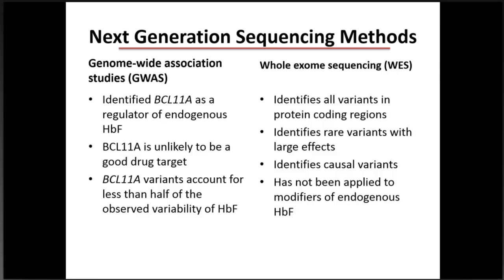In 2008, genome-wide association studies of baseline fetal hemoglobin as the phenotype were investigated and reported and found that BCL11A was a regulator of endogenous fetal hemoglobin. It was done with several thousand European patients and was then repeated in sickle cell patients. So people with variants in BCL11A had higher fetal hemoglobin levels. BCL11A was a negative regulator of gamma globin and fetal hemoglobin levels.